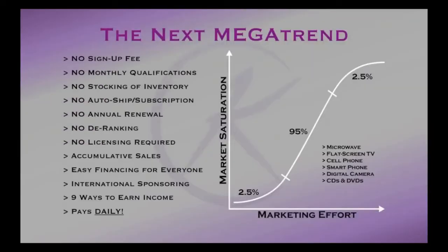Enagic is going to be the next mega trend, and I'll talk about that in a minute, but a couple reasons why I love this business is because there's no sign-up fee. There's no monthly qualifications. You don't have to stock up on product or inventory. There's no auto ship or subscription, no annual renewals, no de-ranking. That's big, guys. You never lose your rank in this business. And there's no licensing required like a lot of the other industries out there.